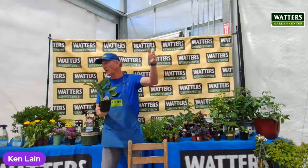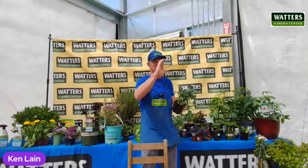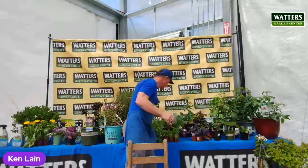Broccoli. This is one you want to get in this weekend. Sooner is better. You want as many weeks before June as you can, because when June comes, there's no hope. If it hasn't formed the biggest size, big enough head for you, it's just going to bolt and go into flower, which you can use, but it's not as good. So sooner is better. Cool season.